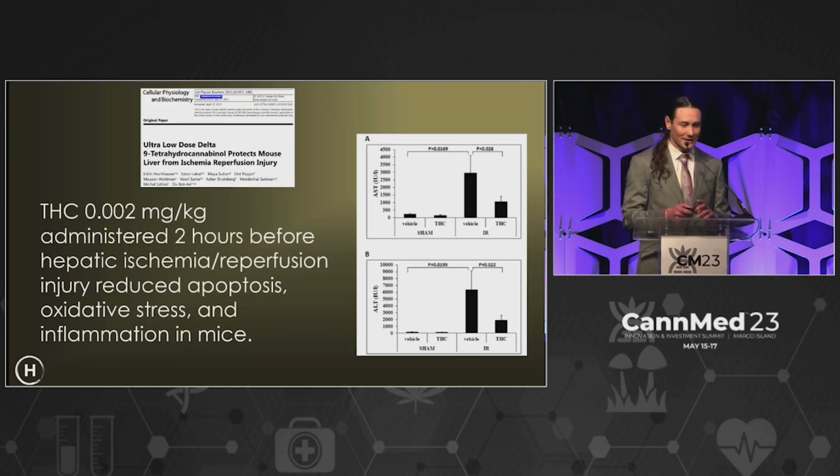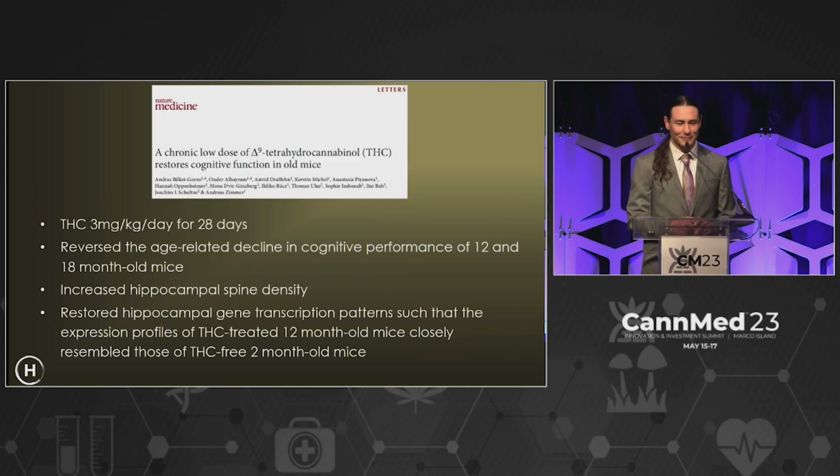It's not just in the brain, not just in the heart, it's also in the liver. Here's liver enzyme measurements. When the ultra-low dose of THC was administered 2 hours before an ischemia reperfusion injury in rodents, you can see much lower levels of ALT and AST on the right. On the left, it's the sham group that just got the surgery, but not the liver injury. So that's all just purified THC in an ultra-low dose, just a little sample of what's out there.